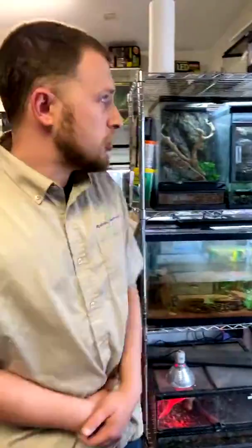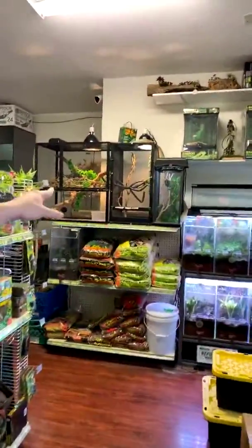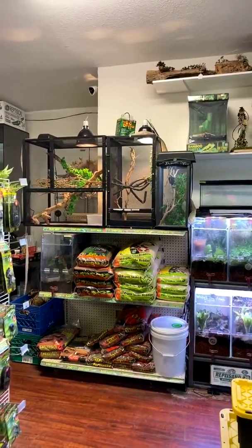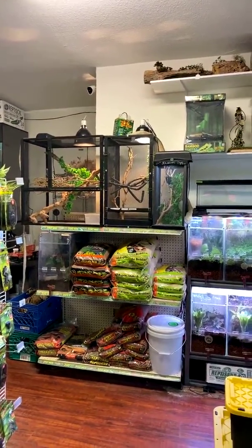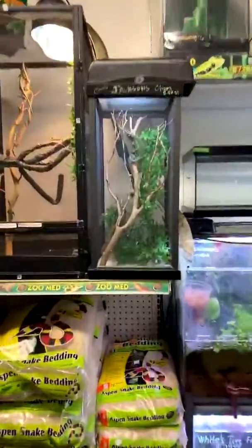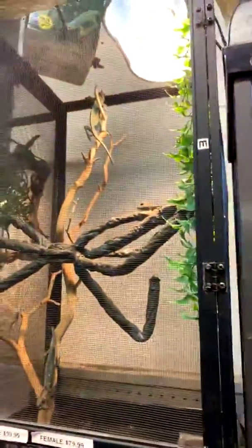Another good question. Bethany wants to know, how big of an enclosure should you get for a chameleon? Let's look right over here at these enclosures. It depends on the type of chameleon, but chameleons like air fresh enclosures. These are all screen. They sell for like $20, and they cost me $5. These are some good sizes if you had a veiled chameleon, something like this.